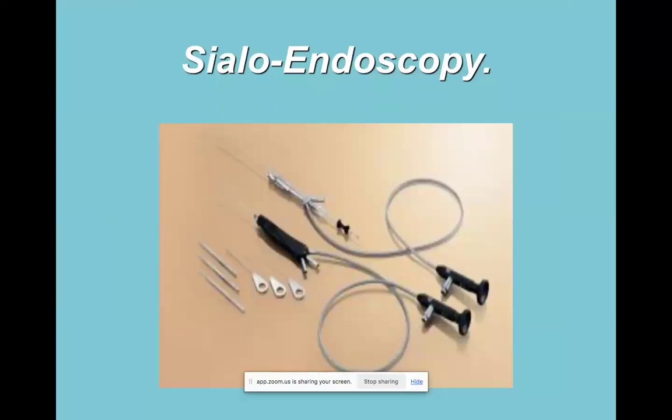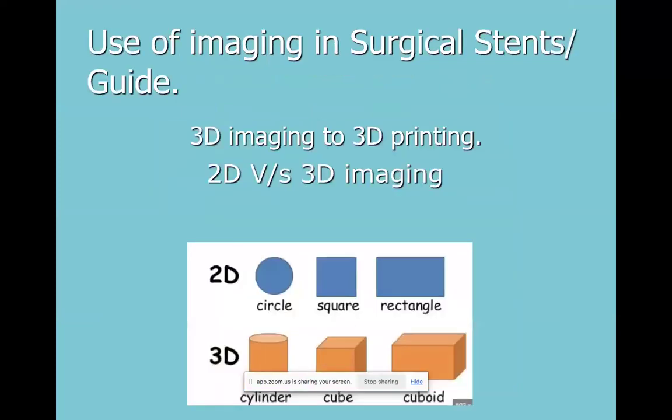You might have seen this instrument. If you have not seen this, this is another non-invasive technique for endoscopy in the salivary glands. The major salivary glands, the duct it can pass through. Even as a therapeutic method, you can use endoscopy.